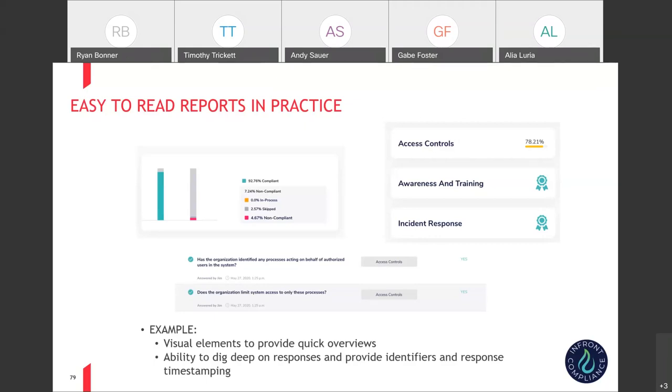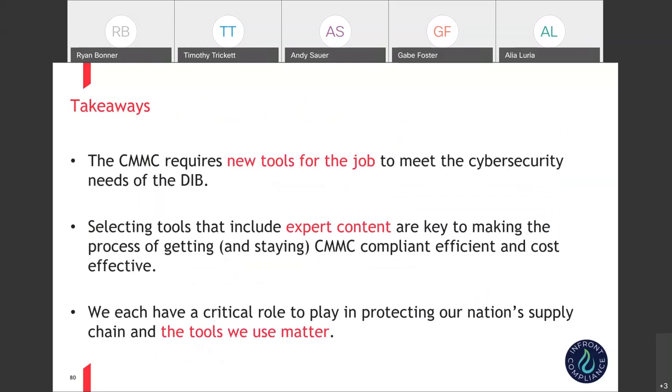And we've highlighted our tool here, but we urge you that if there's a better tool, pick the tool that has these features, pick the tool that allows you to accomplish the goals of these expert systems so that you can reduce that amount of time and energy and suffering that goes into this process. So, next slide.